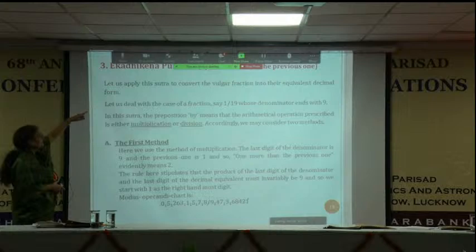And the rule here stipulates that the product of the last digit of the denominator and the last digit of the decimal equivalent must invariably be 9. This last digit must be 9 in multiplication. And so we start with 1 as the right-hand most digit. See, it's a rational number, all of you know, and it is going to repeat. Decimal expansions are going to repeat.